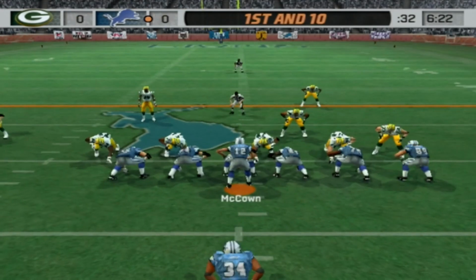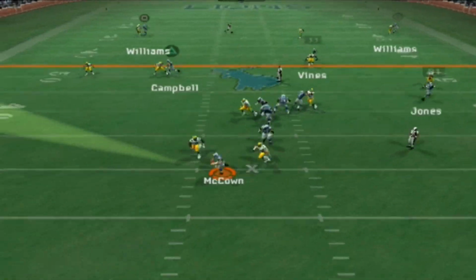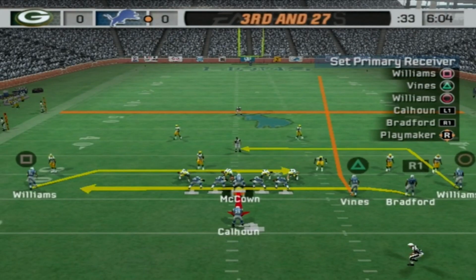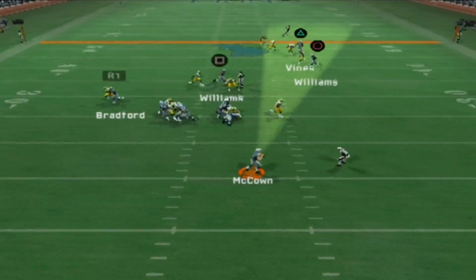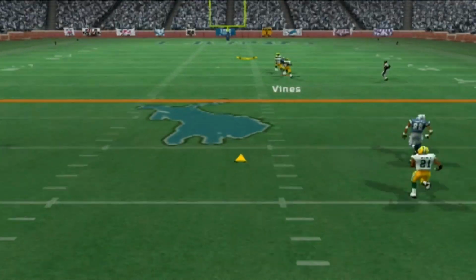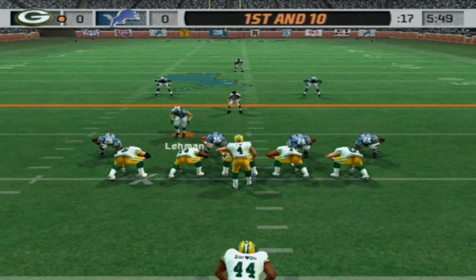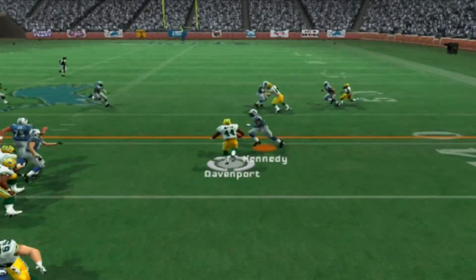We're definitely going to have to depend on the run game a bit to help McCown out as he drops back here, looks left side, and he's going to be sacked trying to throw that one away. I've got to do a better job of getting the ball away sooner than that, as now it's 3rd and 27, and we just have to throw this one deep to Scotty Vines, but it's in triple coverage and it's incomplete. So now the Packers take the field offensively, and here's Brett Favre handed off to Najee Davenport.